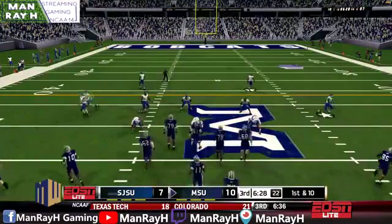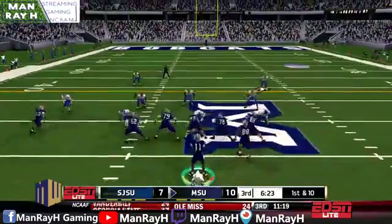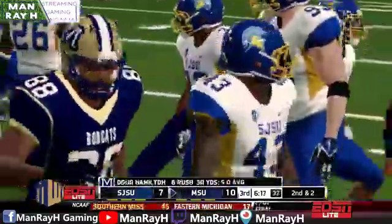Down. There we go. Good run. And they get nice yardage on that run. Not too bad.